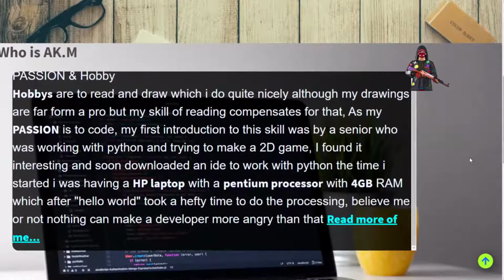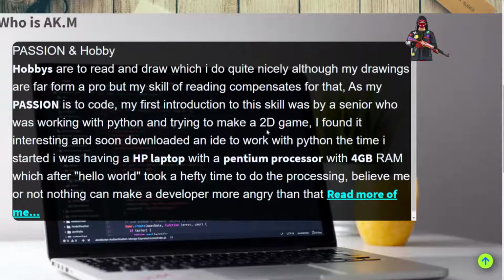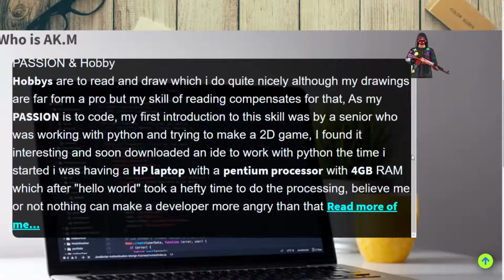Let me scroll down. So he has this "Who is AKM" section, which is actually within a, okay, here's something I would change too. It's weird. This is in a scroll box for some strange reason, but it doesn't actually scroll. Yeah, I wouldn't put it in a scroll box. Just let it scroll down the page. Let them scroll with their normal stuff. Exactly, yeah. This doesn't need to be in a box.